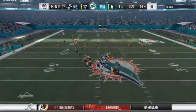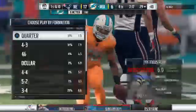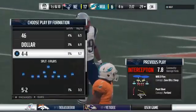Now on first down, he'll drop to throw it. And intercepted. Maybe the turning point they need. Picked off at the 33. And they will take over at the 29-yard line. That is the play they needed in a 2-score game here in the fourth quarter.